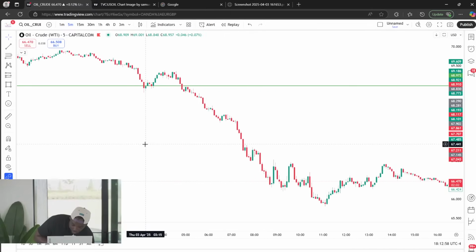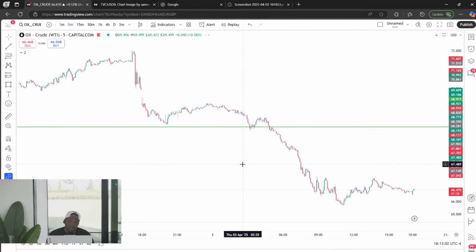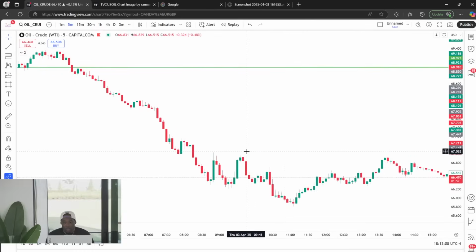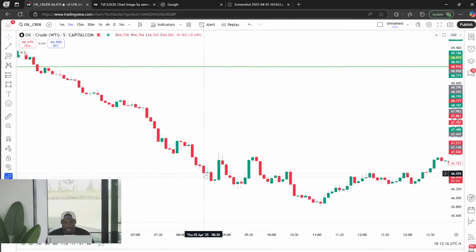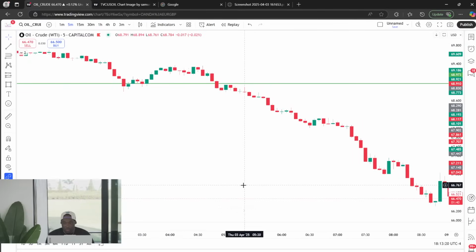On the 5-minute chart, basically, what I see is a strong trend to the downside, and I will look for continuation. This is where the market opened around here, 9 o'clock. So the 9 o'clock candle is right here. If I'm looking at this market, I'm looking strictly for shorts. So I know for a fact that this would be an area right here.